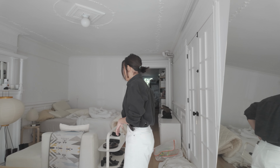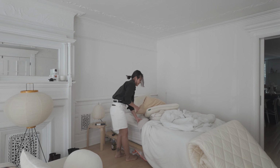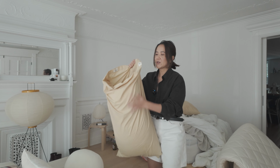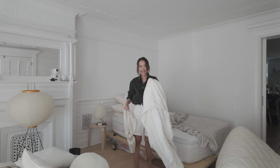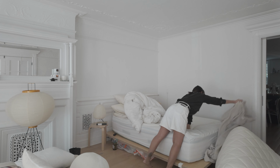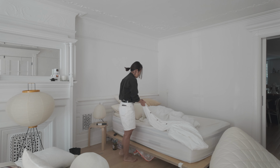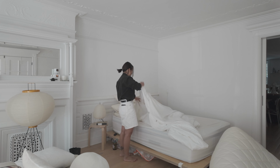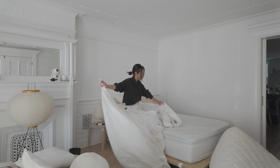I think I have to do some vacuum. Here is the pillow cover that I got from Tekla. I got two Tekla pillowcases. This is the Tekla linen flat sheet. Fitted sheet from Situ Home. I'm gonna wash the duvet cover as well. This duvet cover is size king, and it is from Situ Home, as well as the comforter. Comforter is also from Situ Home.